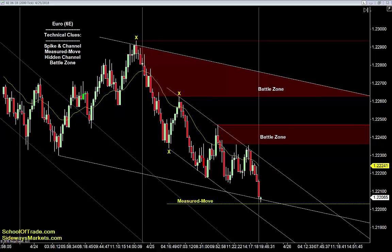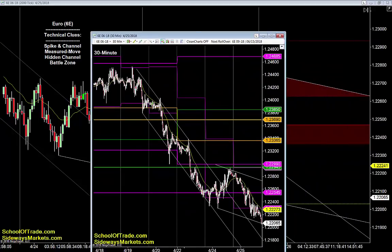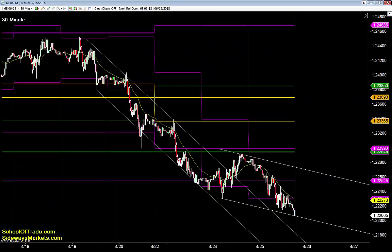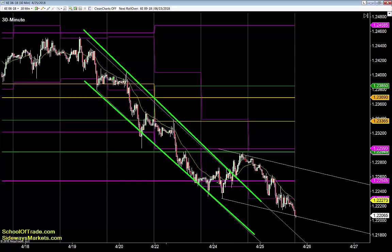Here on the euro, if I look at a 30-minute chart, this is pretty much the same thing we saw on the gold. We get a big, strong move down. Pardon all the lines on here, they're not necessary. Those are the open, high, low, close levels that I use every day for the big picture stuff. The bottom line, though, is bear market.